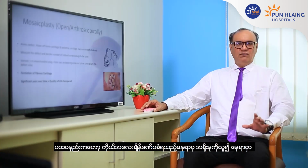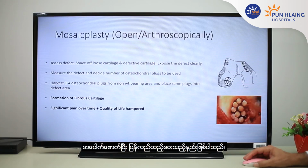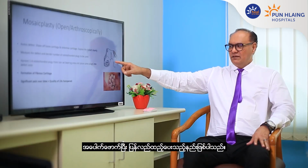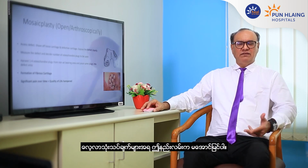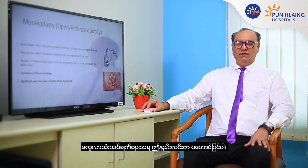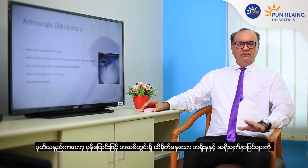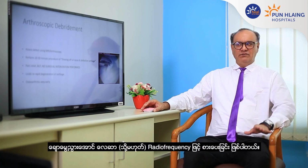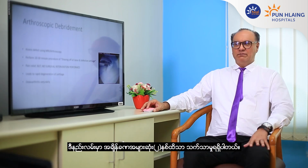So what are the procedures? I'll run through very briefly. The first one is an osteochondral transfer, which means that you take the cartilage from a non-weight bearing area, some plugs, and transfer it to the weight bearing area. If you take from here and you put it in a weight bearing area, there's a hole. However, most studies have found this has not been generally successful, and it wears down in time. The second one is arthroscopic treatment, a very minor procedure where we use a laser or radio frequency to shave the cartilage, but the results are short. After 2 years, pain will come back.